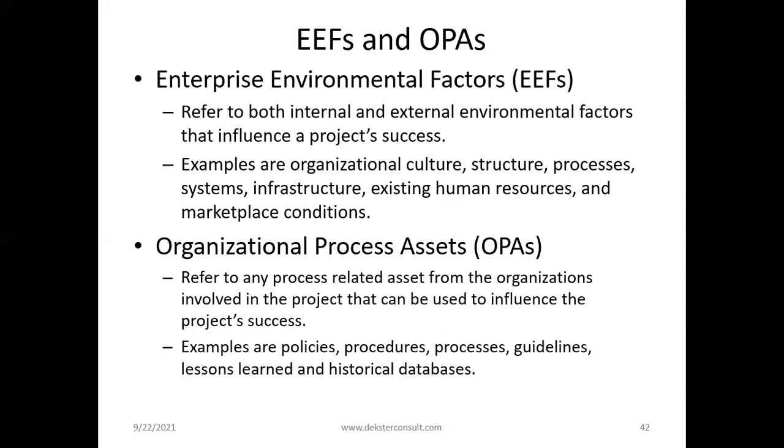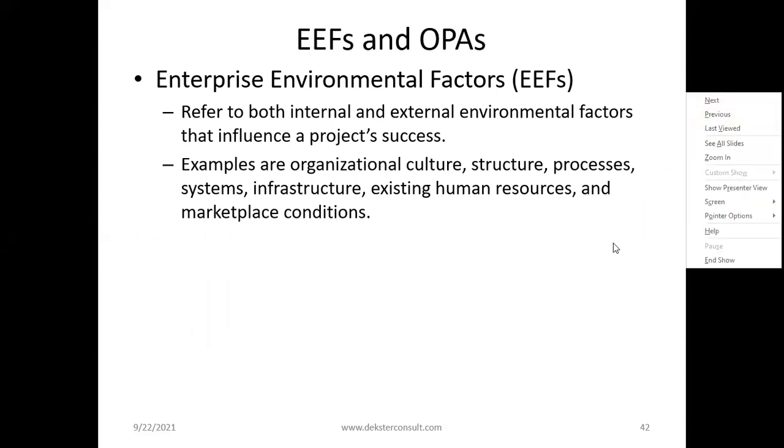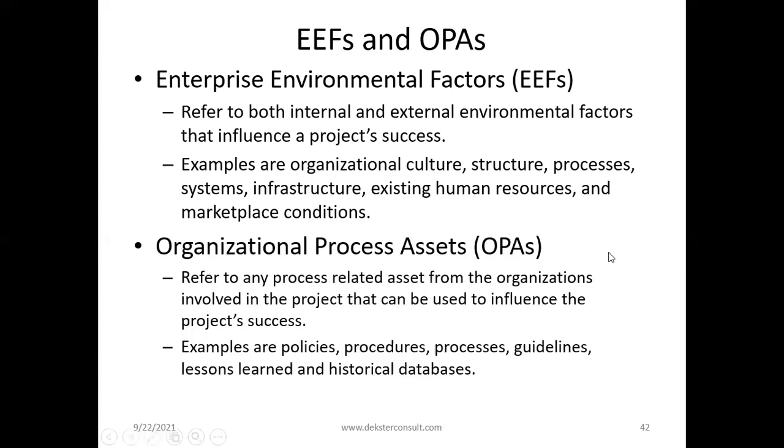Then we have organizational process assets. These refer to any process-related assets, okay? So these are assets strictly from the organization involved in a project that can be used to influence the project success. So it is the choice of the project manager to make use of those assets to influence the success of this project, okay?